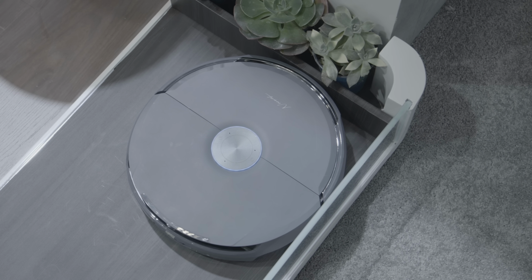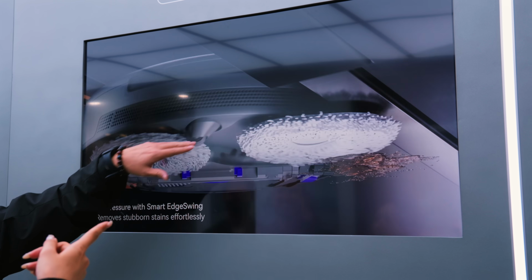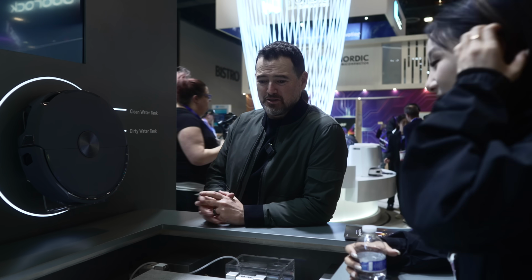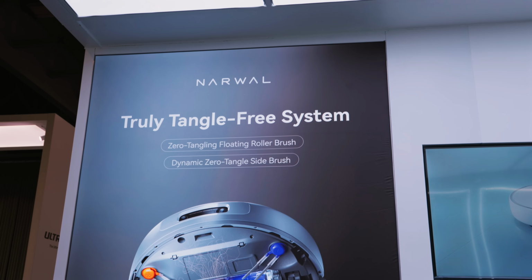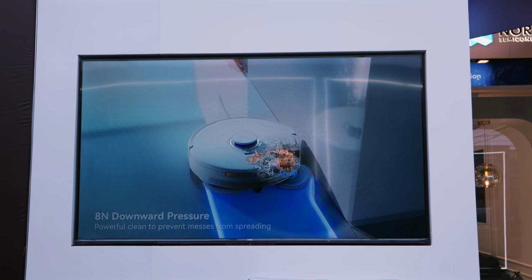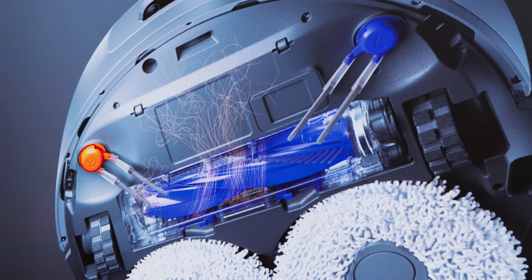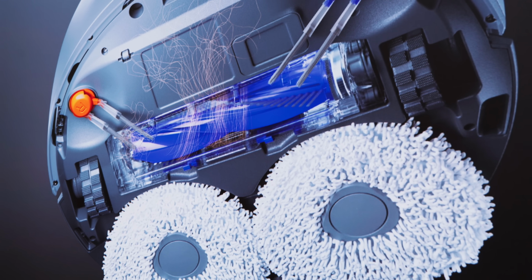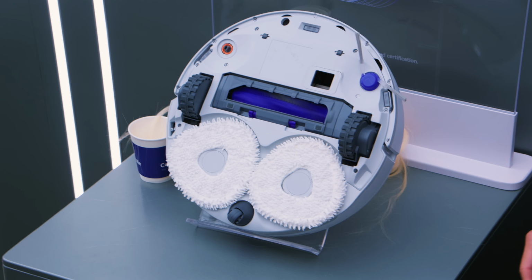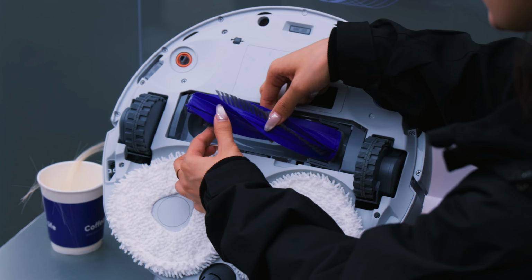The Flow series, I think, is one of the best of Narwal. I think it doubles down on some of the things that they do best. It's got a really impressive precision edge cleaning. And tangles are something that I have, with a wife and a daughter with really long hair. Things always get tangled in the brushes. Not anymore. It's kind of a thing of the past. The zero tangle floating roller brush, they actually did a demonstration. They took long hair and fed it directly into it. Ordinarily that would choke almost every other vacuum out there, but Narwal is able to take it and suction the hair right through without any tangling.